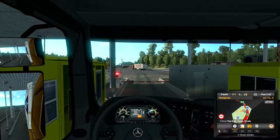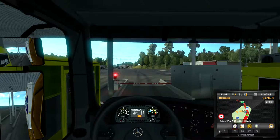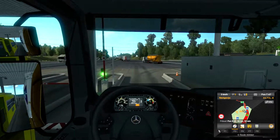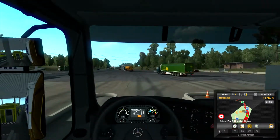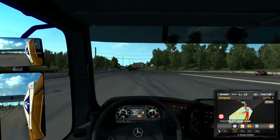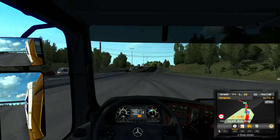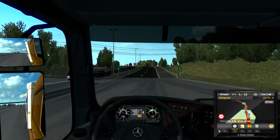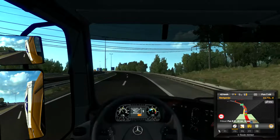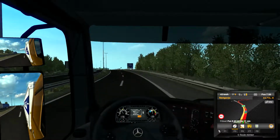135 euros. What? Are you for real? I will not come to Rijeka anytime soon, because this is, well, it's a robbery actually, to pay that much for 50 minutes of highway. That's ridiculous. I mean, really? That's sick. I'm definitely not coming back until I get some more money in my wallet.